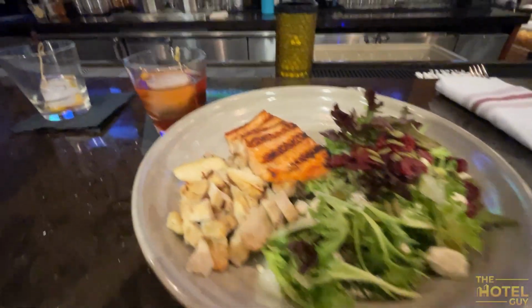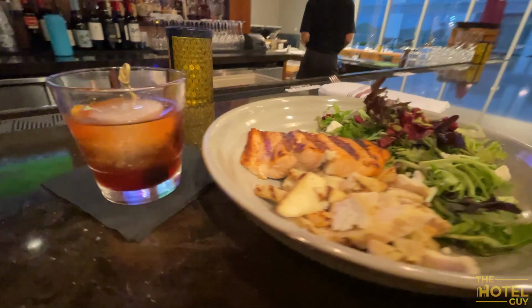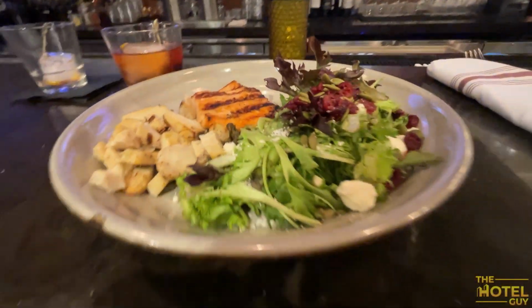I wasn't expecting anything, but I gotta tell you, it might have been the best salmon and the best chicken I've ever had in my life. I'm not even joking. I wasn't hungry, so it's not like I was blinded by the hunger. It was so good. I don't know how to describe it other than both the salmon and the chicken were cooked perfectly and the seasoning was on point. I was just blown away by how good this food was despite the fact that I wasn't really that hungry.